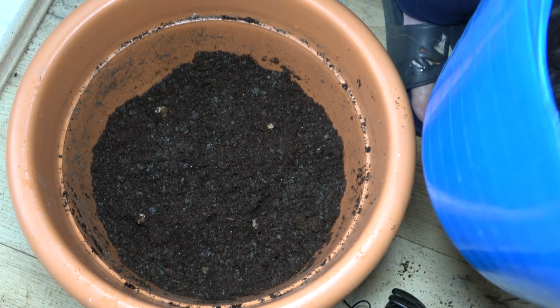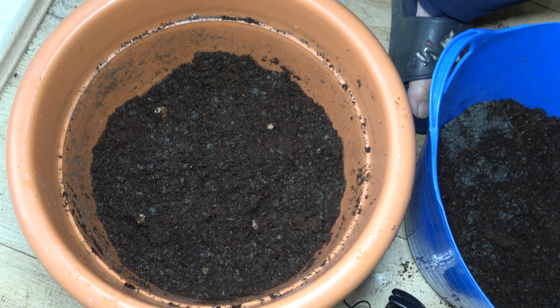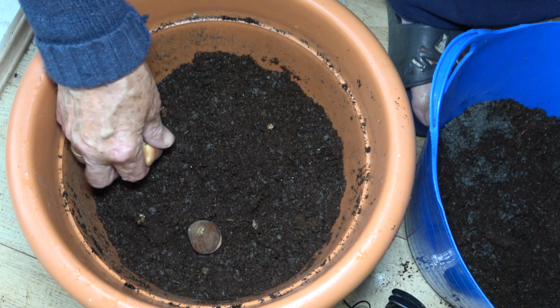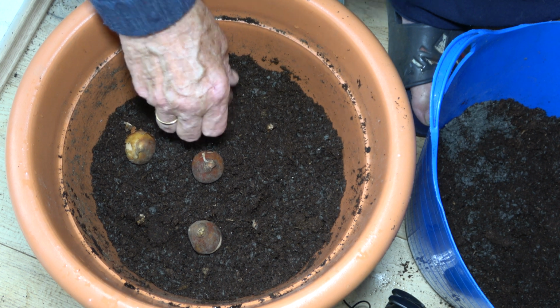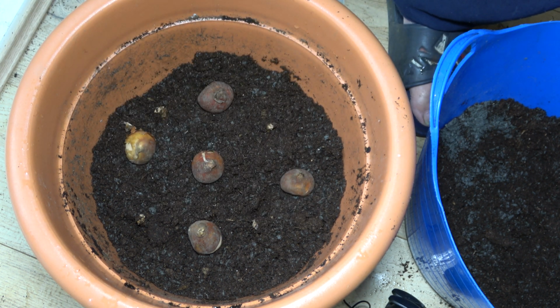So I'll now come in with 5 tulips from this bumper bundle of bulbs. Bright red Van Eyck tulips, those. Cover those.